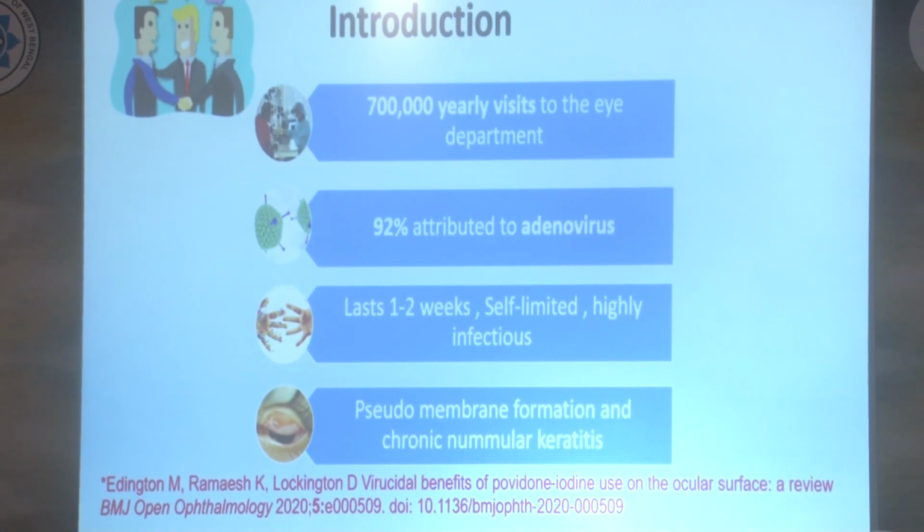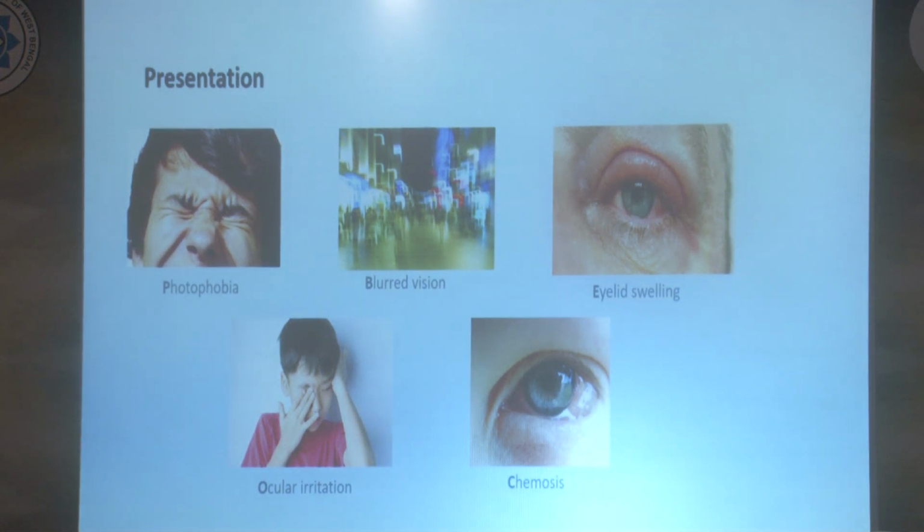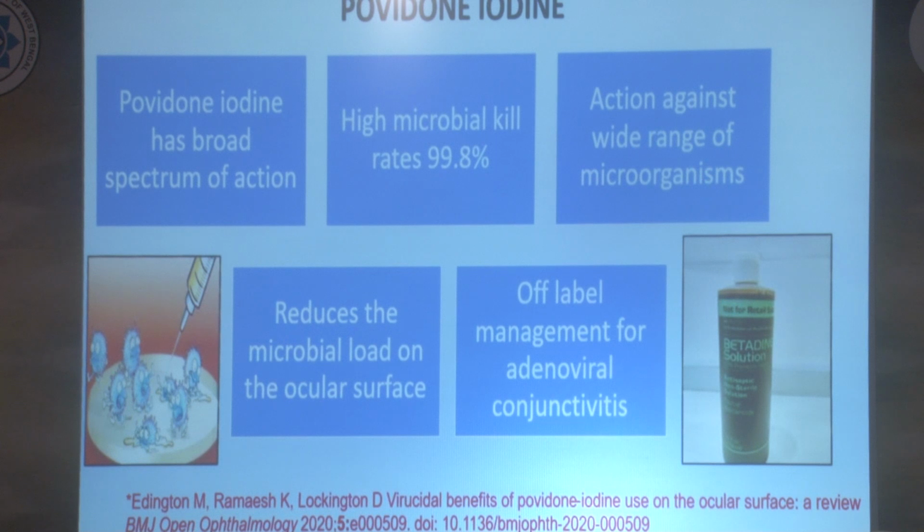Viral conjunctivitis accounts for nearly 7 lakh annual visits in the eye department, 92% of which are attributed to adenovirus. It lasts for about 1 to 2 weeks, follows a self-limiting course, and is highly infectious. The complications are pseudomembrane formation, SPKs, and chronic nummular keratitis. It presents as photophobia, blurred vision, eyelid swelling, ocular irritation, and chemosis.